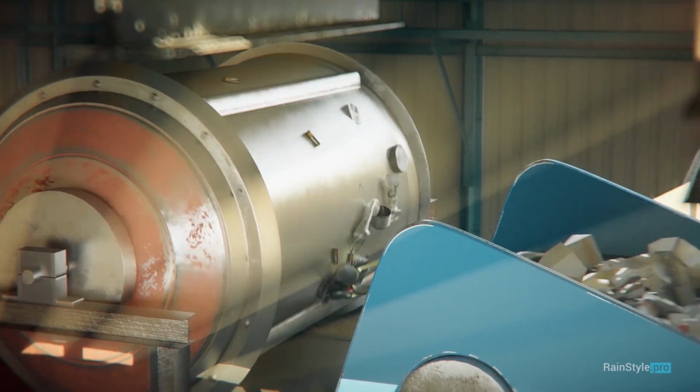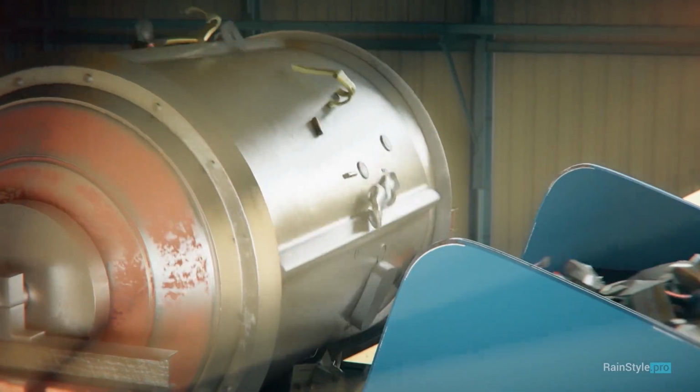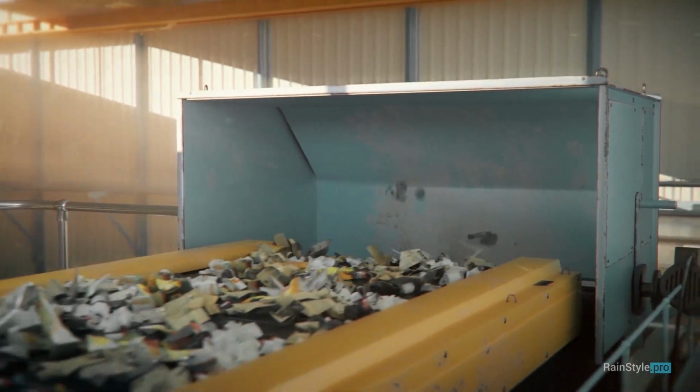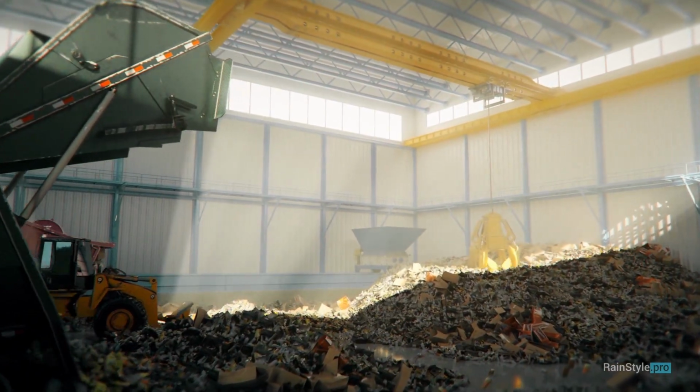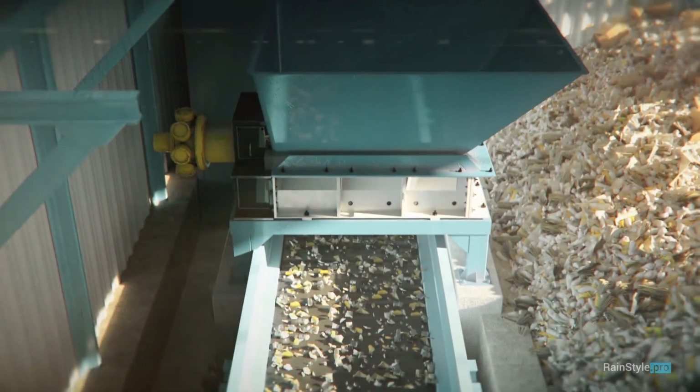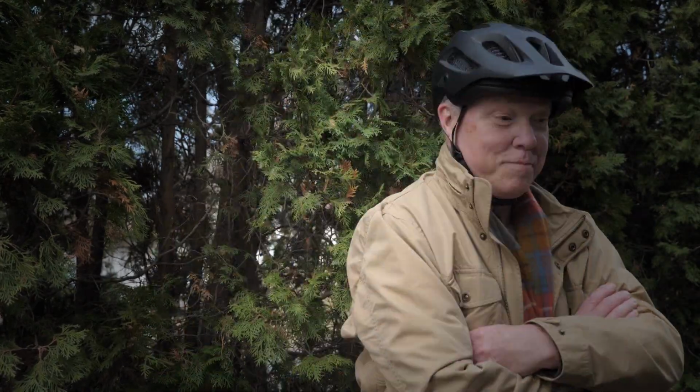Have you ever been to a recycling plant? They are amazing. And they're big and noisy. So as it turns out, the largest recycling plant in the world is just a short way from here. And we can get there on our bikes. I'll see you there.